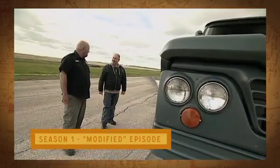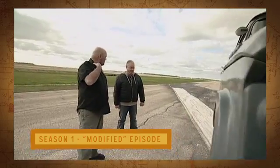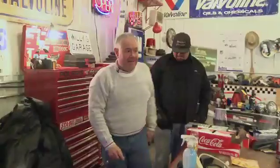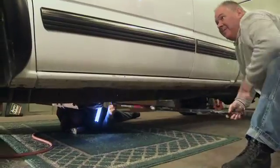You drive this truck all the time? Correct, yeah. You drive it as my daily driver, yeah. So what's the reaction from people when they see you driving this? People freak out, they get out of the way. I bet they get out of the way, yeah, for sure. For getting a truck to really stand up tall, this is the man you want to see.